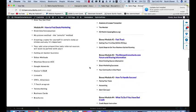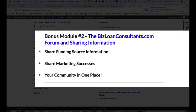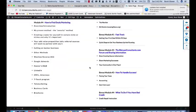Bonus Module 1 is a fast track, so I'm going to try to give you a bonus module that will get you through a lot of the course early in the course. It's not going to get as deep into it as the entire course will, but it'll let you know what you need to do to start doing deals quicker and quick steps to getting your business up and running. Bonus module number 2 is the BizLoanConsultants.com forum and how to share information among the various people who go through my coaching. So a big asset, and I'm going to show you how to use that.